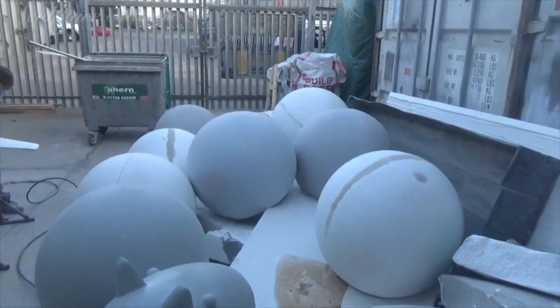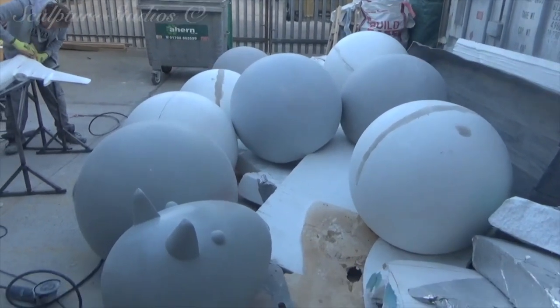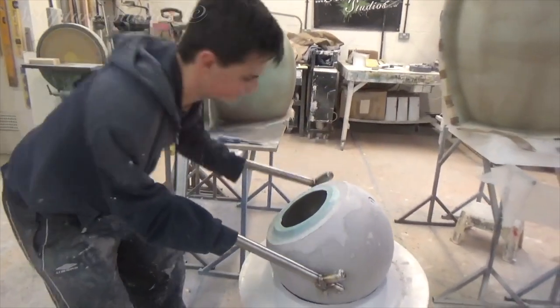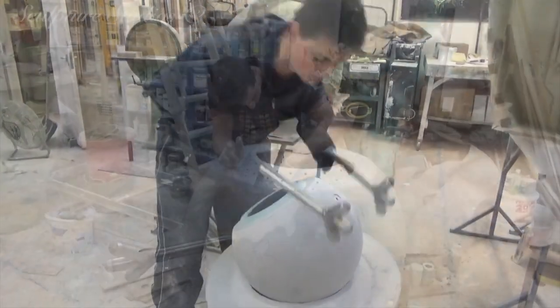With construction well and truly underway, we've had the metalwork created in stainless steel by Martin and his team from Fine Limit Welding. The arms, which are really only appropriate for cartoon characters, Kieran, are going to be installed inside the job before all the heads are placed on top.